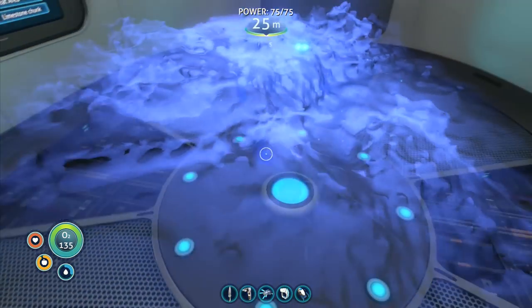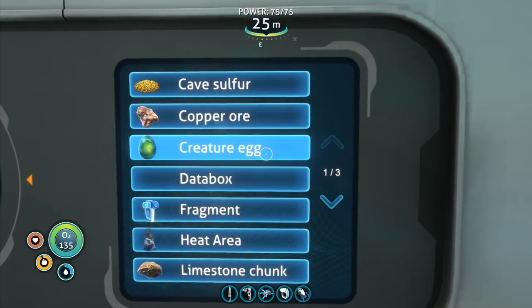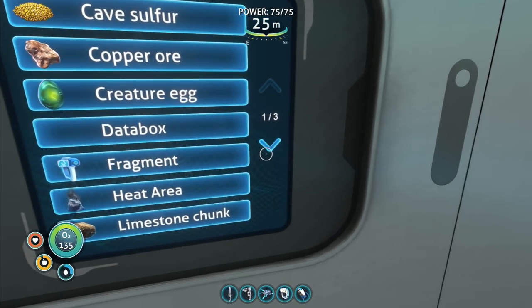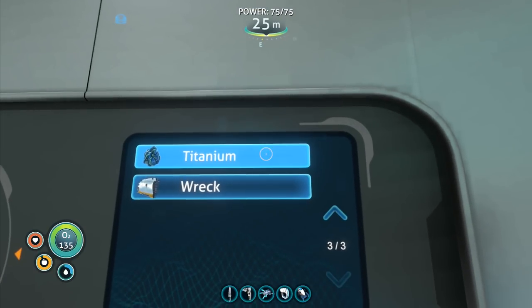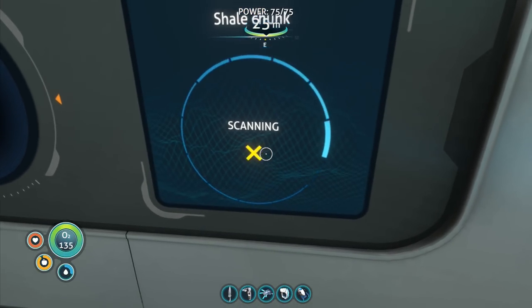Right, so what do we got in here? It's like a map. It's like a big open map. And this is data box, creature air. Ooh. Oh, it tells you where to look for stuff. Right, metal salvage, quartz, reef back, salt deposit, wreck, titanium. Oh, shale chunk. That's what I want. Scanning.